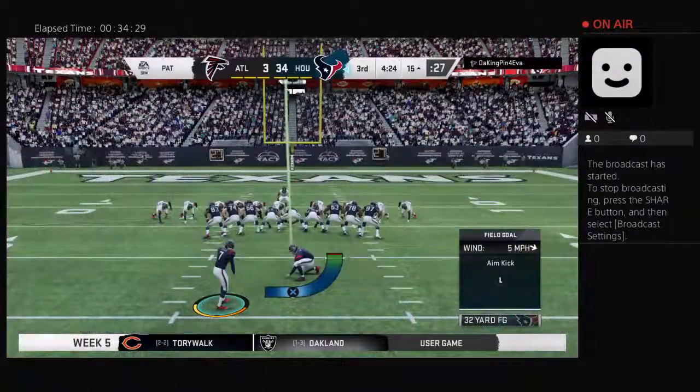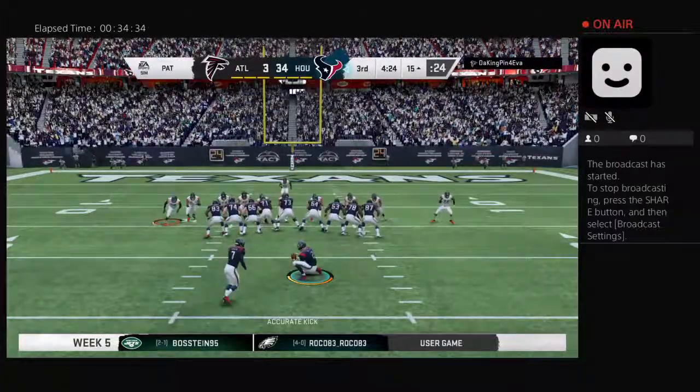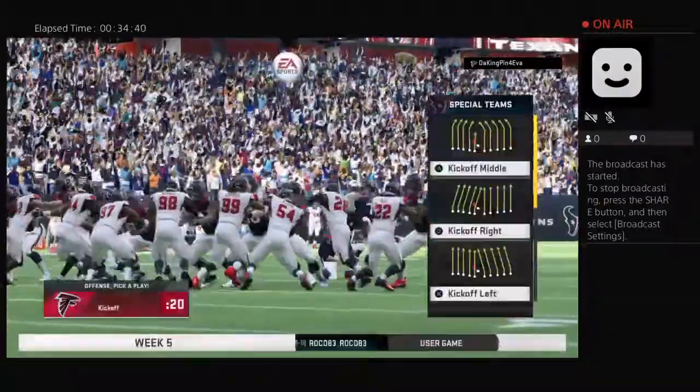Fairbairn now to add the extra point. And he's been a busy man, 5 for 5 now as he knocks another one through to extend the lead.